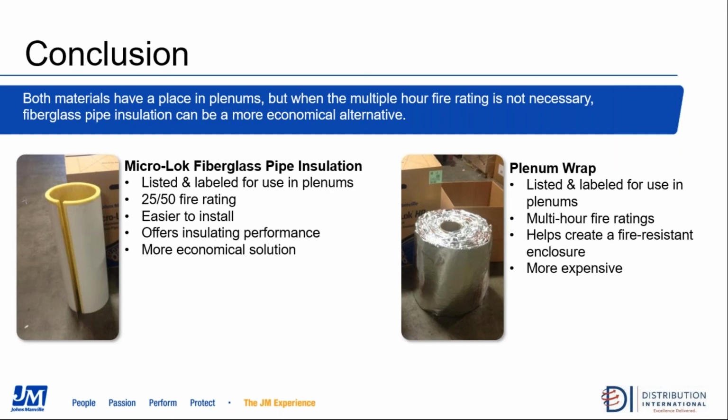Plenum wrap is also listed and labeled for use in plenums, but where the multi-hour fire rating is not needed, the contractor may want to look at Microlock fiberglass pipe insulation as an alternative in those applications.